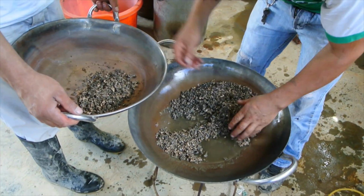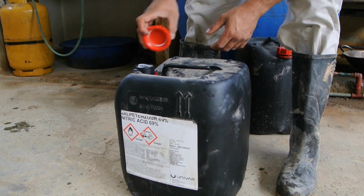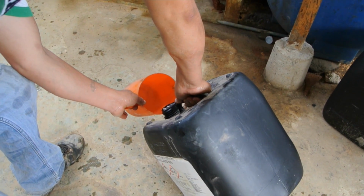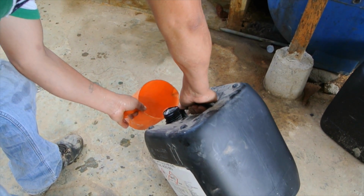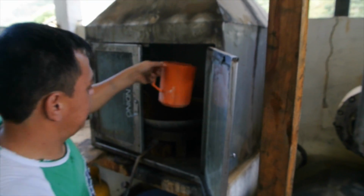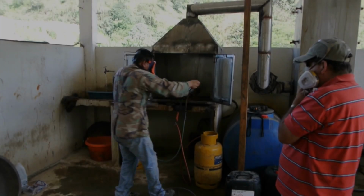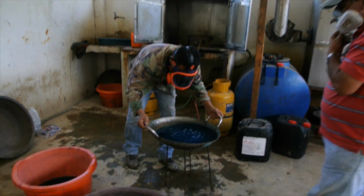The molten material is now collected from the bottom of the barrel and is boiled in nitric acid for 6 to 7 hours. Thankfully, this is one of the few facilities that had a functioning fume hood, as many miners inhale the nitrogen dioxide fumes that come off the boiling nitric acid. The nitric acid dissolves the silver, turning it blue.